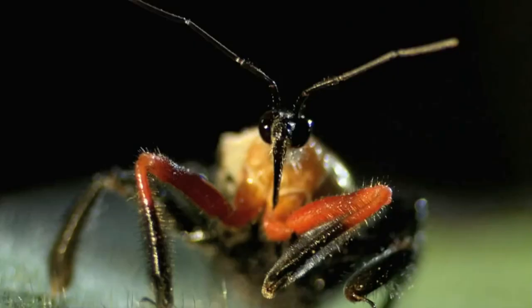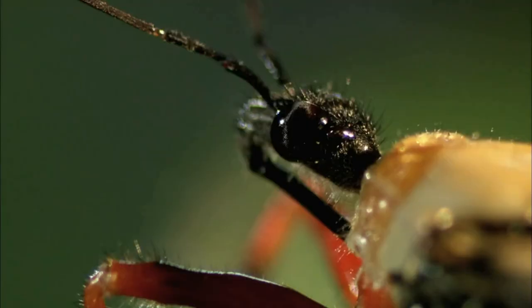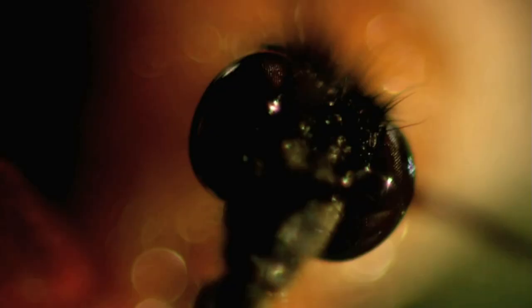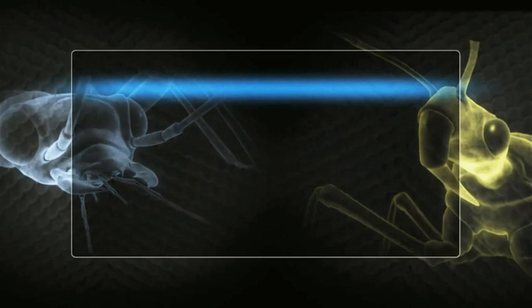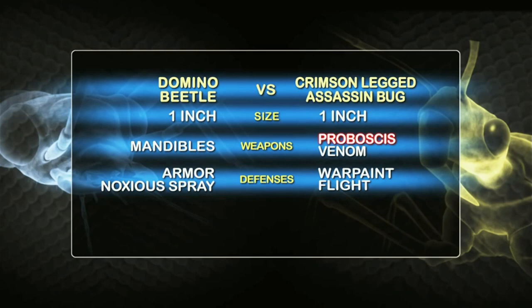Amid the rainforest flowers, a battle is about to begin. A carnivorous domino beetle, scavenging for food, wanders into danger. A ravenous crimson-legged assassin bug on the hunt has an appetite for fresh beetle. The domino beetle has crushing mandibles, tough armor, and a noxious chemical spray. The assassin bug has club-like legs and a harpoon proboscis that injects lethal toxins. Which combatant will survive?